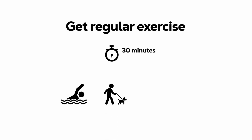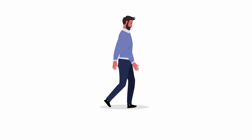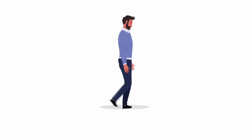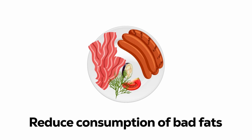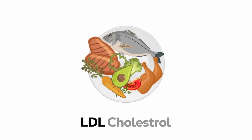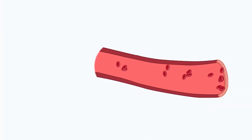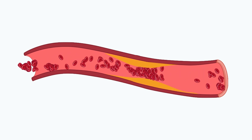30 minutes of physical activity at least 4 to 5 days a week can bring your blood pressure down to safer levels. Even simple physical activities like walking and swimming can be impactful. 3. Reduce your consumption of bad fats. As you age, it is important to reduce the consumption of red meats, fried food, or processed foods that contribute towards building LDL cholesterol in your body. This cholesterol gets deposited in your arteries and blocks the flow of blood to your organs.